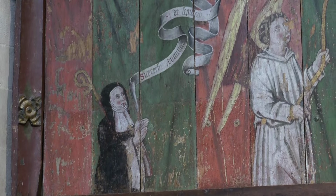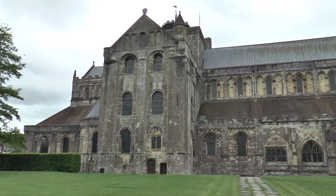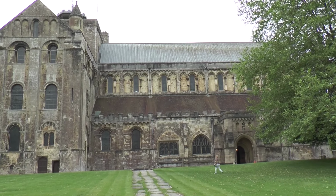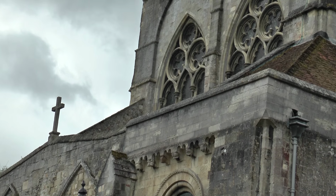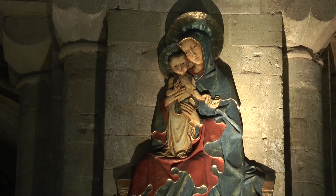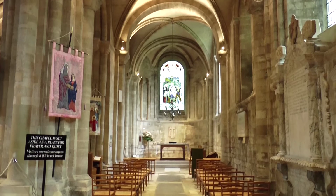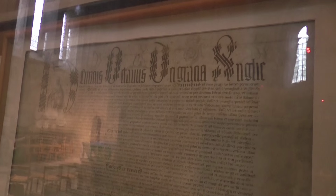At the dissolution of the monasteries, most monasteries, of course, were completely pulled down. The people of Romsey were able to save this abbey church, although the monastery buildings were lost, because they were already worshipping in part of the abbey, and so it was their parish church. And so eventually they were permitted to purchase the abbey for £100, which was a lot of money in those days, and it's been the parish church ever since. So they then acquired the entire building.